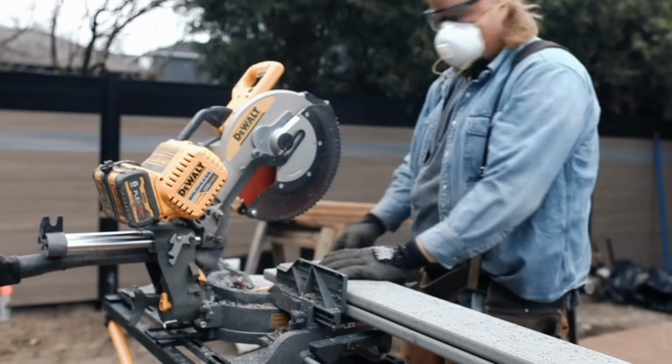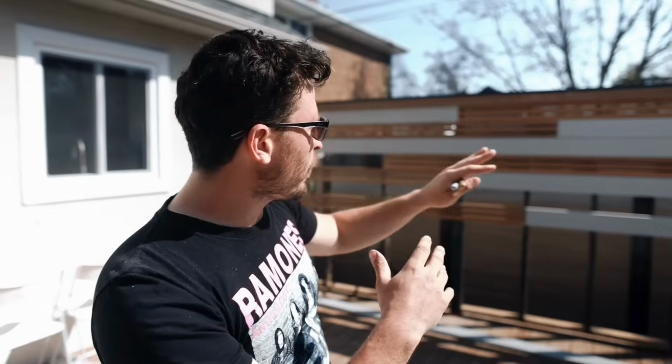I had an idea halfway through building the screen that instead of doing all Ipe, we're going to incorporate some gray deck boards to tie in the design with the gray inlay here, the gray in the fence, and then the gray stones that are going to be all around the yard.